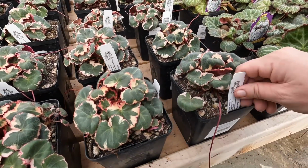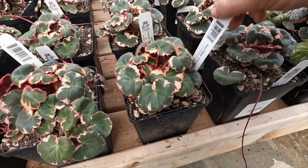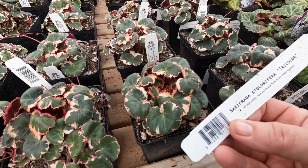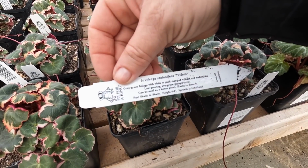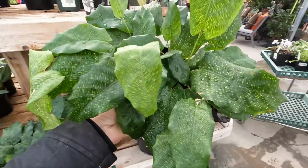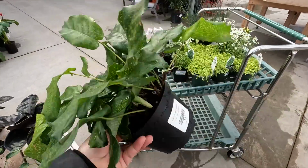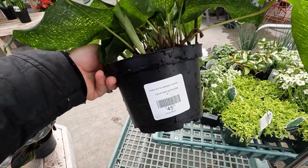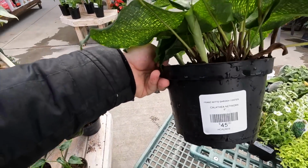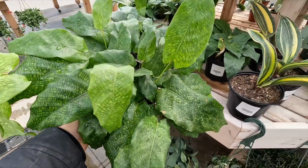This is a saxifrage tricolor. That is interesting. I know nothing about it. Zone 9, so houseplant. Oh, now you guys, this is perfect. This is a Calathea, and my mom wants to start collecting them. Calathea Network, is that the actual name of it? Or just on the tag? How fun would that be?